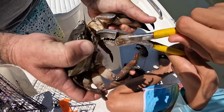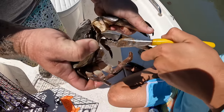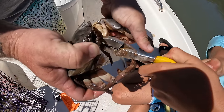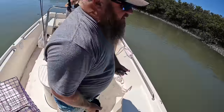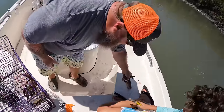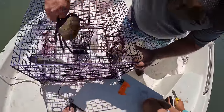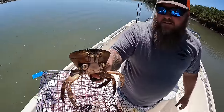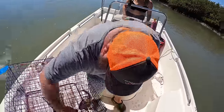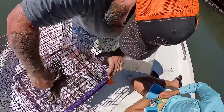Same thing. You're putting a little pressure. He just nips. Got to squeeze hard. Go ahead. There you go. And it releases its claws. That one will go grow up, grow new claws for us for next year. This is another one that is surviving with no claws. All the time. All day, every day.